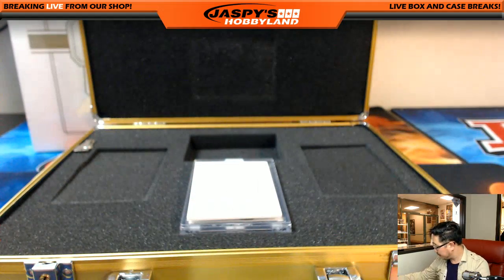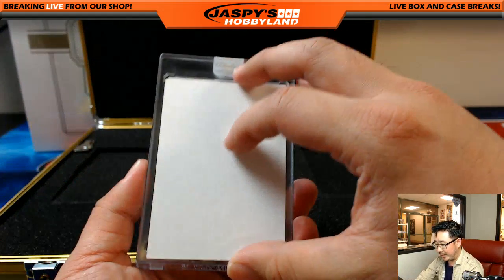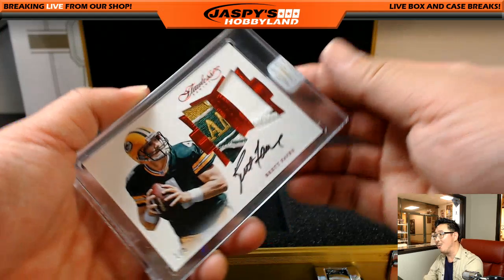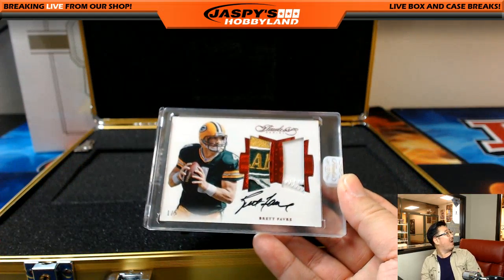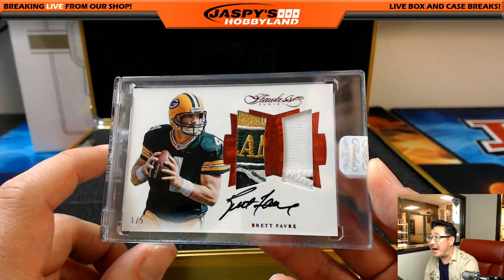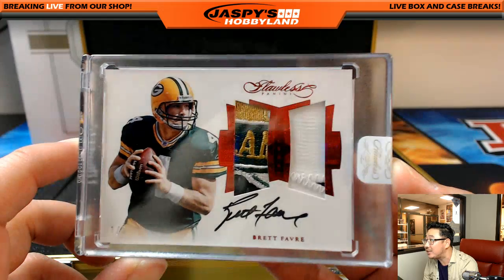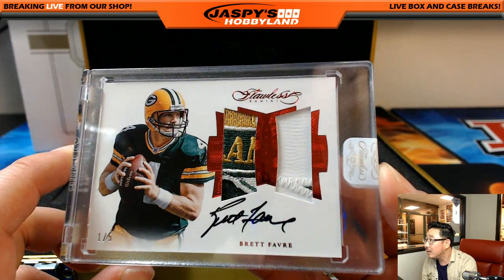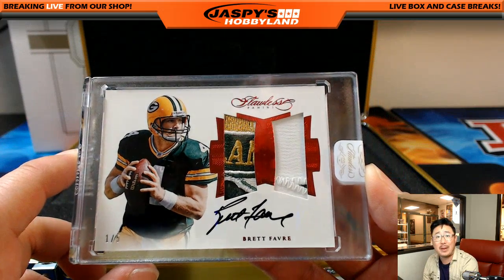14 out of 20. All right, and the one in the middle. What do we got? Come on, come on. Wow. Are you kidding me? Jason, look at this. Packers have been killing it. 1 out of 5, Brett Favre. Look at that patch. Does it say Lambo or something? L-A-M for Lambeau, maybe? John Parker, right? Damn. John Parker with the Packers.